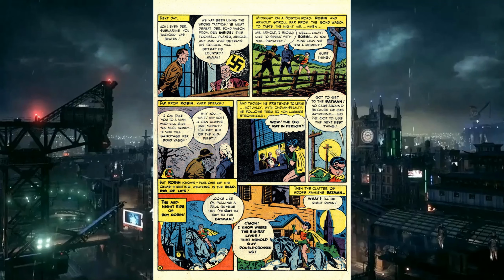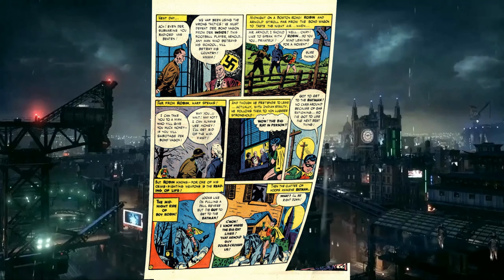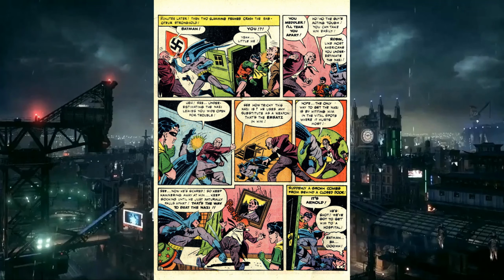And then the German tells the football player, hey, you want some money to betray America? And he's like, no, oh, wait, yeah, I want to betray America. And so he goes to betray America, but Robin follows him. And he gets on his horse and then, just like Paul Revere, he goes and warns Batman. Because that's what Paul Revere did, go to warn one person about Nazis and stuff. Anyway, Batman says he'll be right down, and they go to the headquarters of the Nazis and beat up the Nazis. There's punches thrown, chairs thrown.